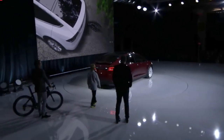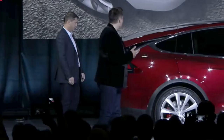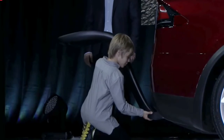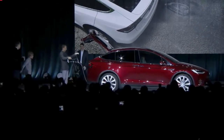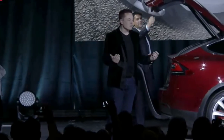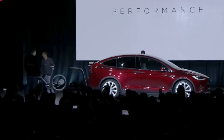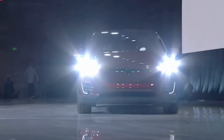All right, so something that we developed for the Model X is, let's say you want to carry skis, bikes, you want to do that quickly and easily. We made an accessories hitch that can be put on by a kid in approximately 10 seconds. I think that was more like 5 seconds. So the accessories hitch can carry up to 4 bikes or up to 6 sets of skis. And you can close the trunk and have full functionality with the rest of the car. Skis and snowboards, indeed.